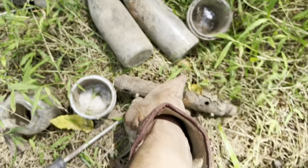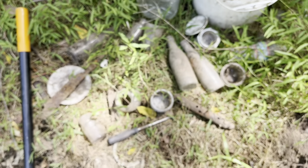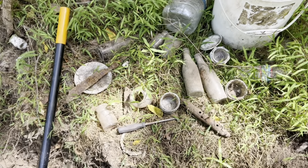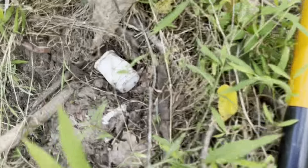That's real neat. Got a couple Vervacs, a little butter pat from the hotel, Cumberland Brewing. Not a whole lot coming out, but some neat stuff anyway. Little milk glass Marinello.